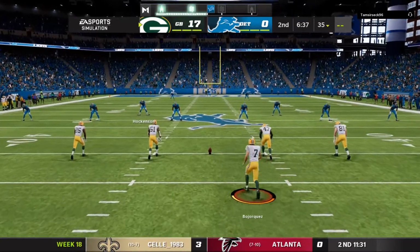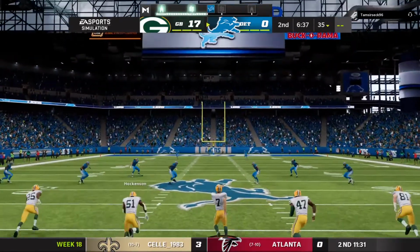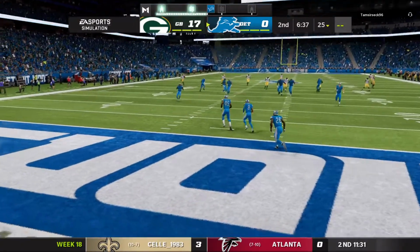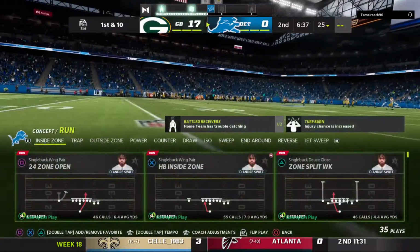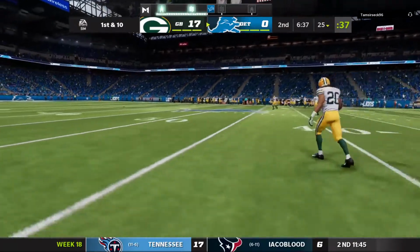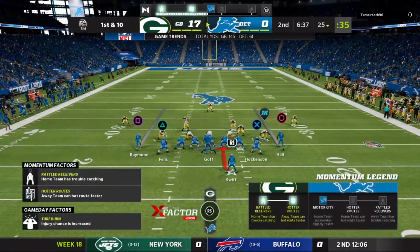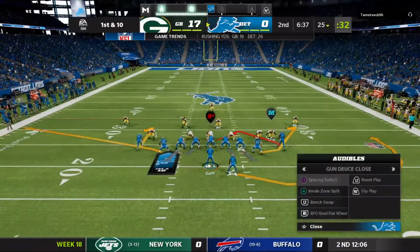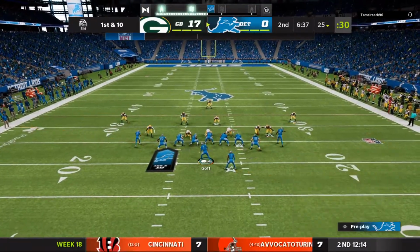Set now to kick this one away, and off it goes. And that one will bounce out of the back of the end zone, so we will start here at the 25. The Detroit offense ready to begin their drive. And 2 picks thrown here in this first half alone. We'll see how that affects him.